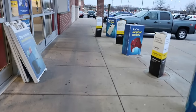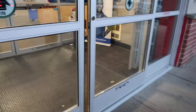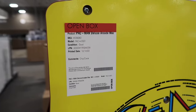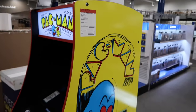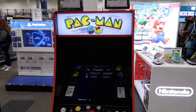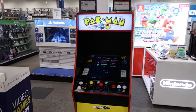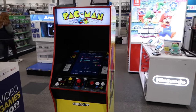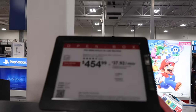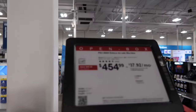And the fact of the matter is, we have two completely different brands we can choose from. We're pretty much the winners in this argument, especially if you find those open box. We've seen that at Costco with the XL, with the Star Wars pinball, really getting great deals. We've seen these deluxe as low as $399, $299, Street Fighter II. Now this open box, nothing to really brag about, especially when they bump the price back to $499. You're seeing this for $454.